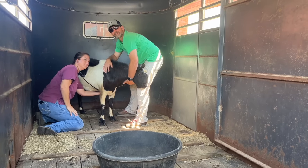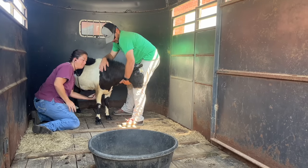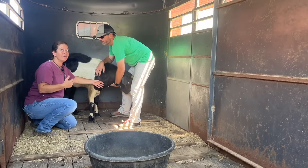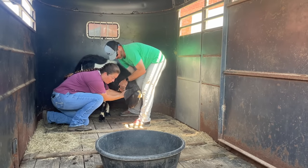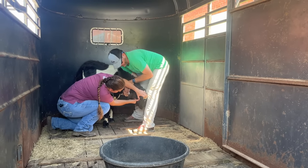So this is a precocious udder. Yep. Which you've never seen in a male. I have. But I was hoping you weren't going to bring me something like CL. Okay, yeah. That's what I was hoping.